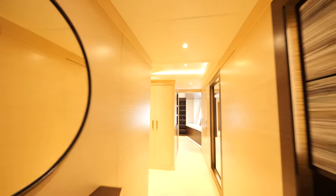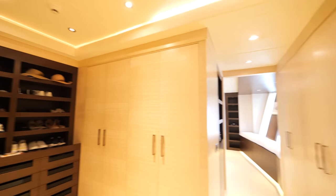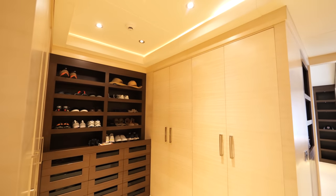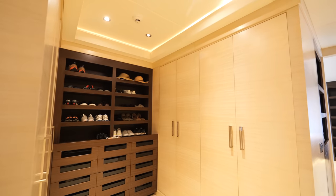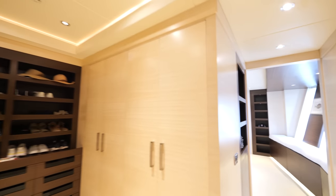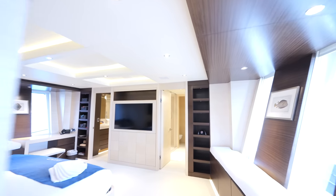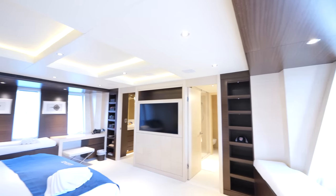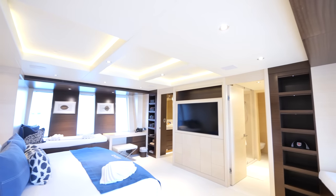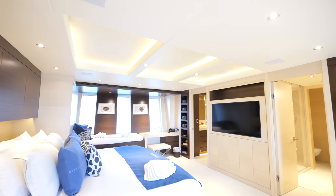And now we enter the owner's stateroom area, passing the enclosed galley to port, before emerging into the owner's carpeted walk-in closet. Continuing forward, we enter the spectacular owner's stateroom. The king-size bed is on a raised platform that is 150mm off the floor. On the port side are a lounging area and a vanity desk.